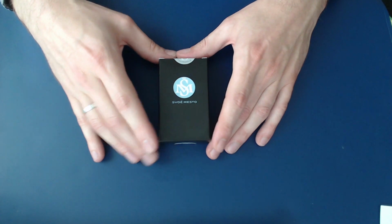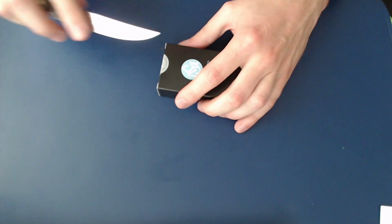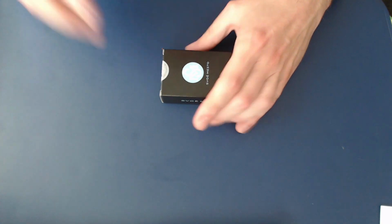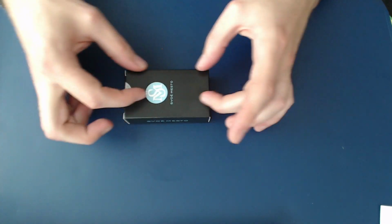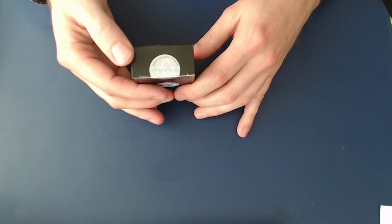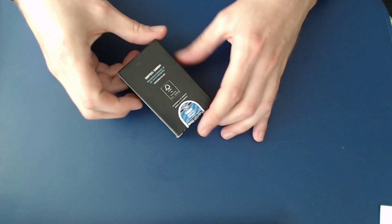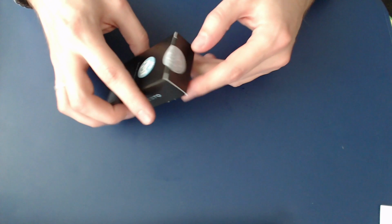Let's dive down and do an unboxing. Okay, guys, let's do the unboxing for the new Kayfun V5. I have a knife here. Just open it up. So the package actually looks the same as the package for the Kayfun Mini V3. It's just bigger. I think it's like double the size. On the front, we do have the SvoeMesto logo. On the top, there's an authenticity scratch check sticker. On the back, some company info. Kayfun V5, SvoeMesto, SvoeMesto on both sides. So let's just open it up.